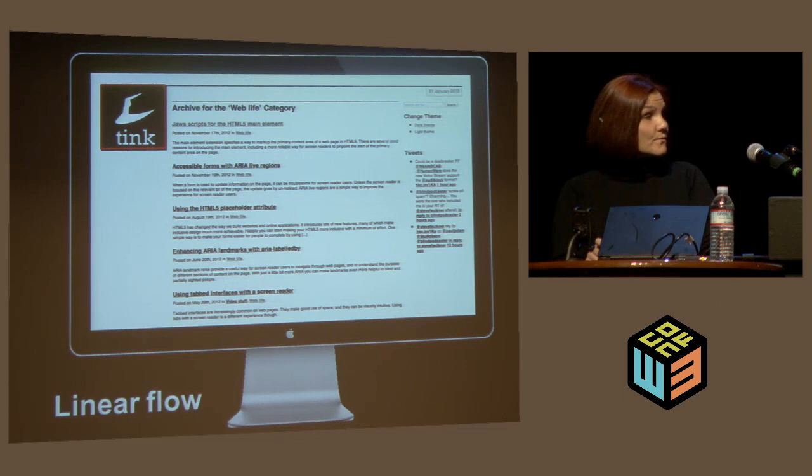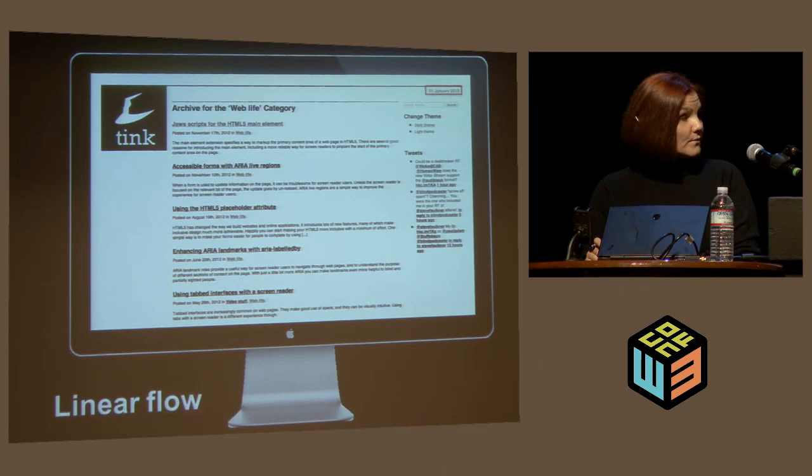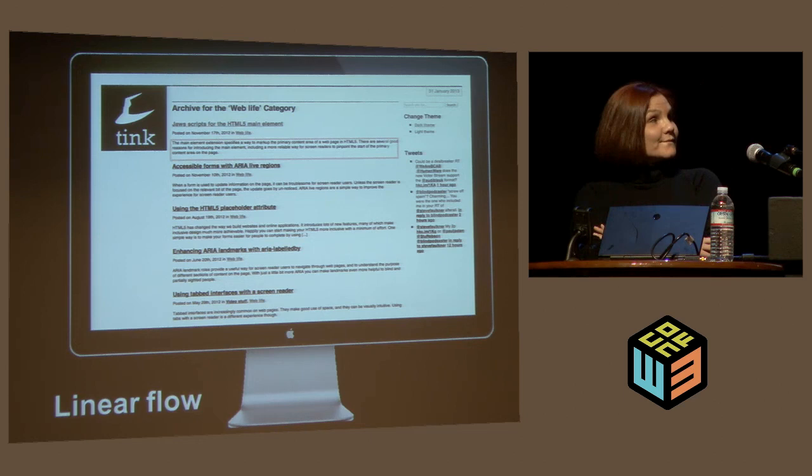The Tic Tac Web Life. Link Home Tics logo, a silhouetted trilby hat. Same page link, skip to main menu. 29 January 2013, archive for the WebLife category, JavaScripts for the HTML5 main element. Posted on November 17, 2012 in WebLife. The main element extension specifies a way to mark up the primary content area of a web page in HTML5. There are several good reasons for introducing the main. You still awake out there?